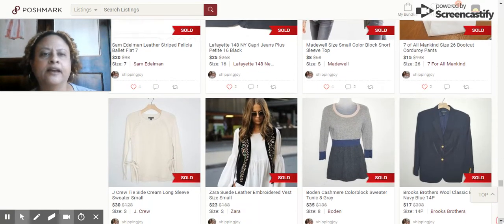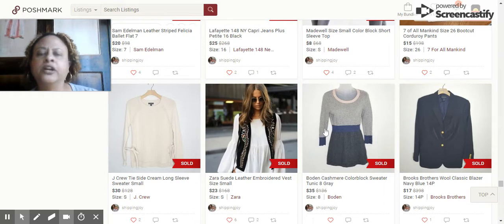Next up, we have this Boden. Sorry, let me go back up. Boden cashmere color block sweater tunic, size 8. And it was beautiful. Sold for $35. Boden sells well. Usually I sell it within a couple weeks, depending upon the style, just like everything.